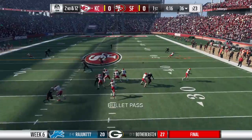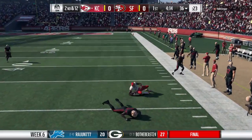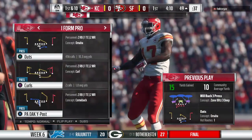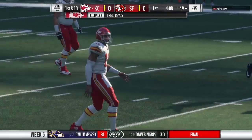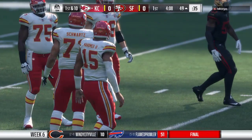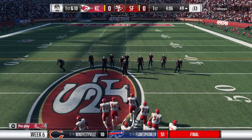To throw, it's Mahomes. It's complete to Chris Conley. And he'll be taken down, but not before he gets into enemy territory. The Chiefs have got the passing game rolling a bit, and another first down. So the offense has it 1st and 10.